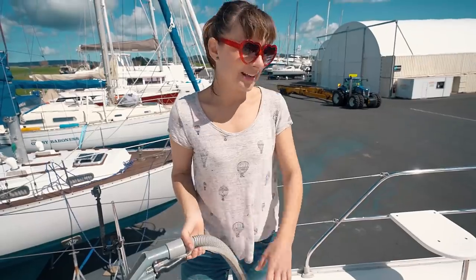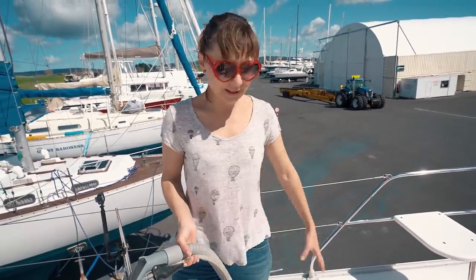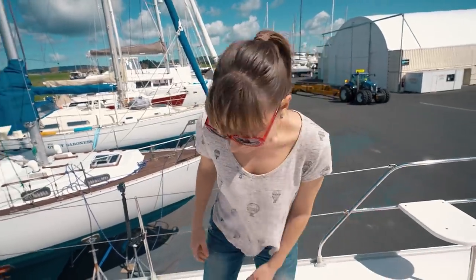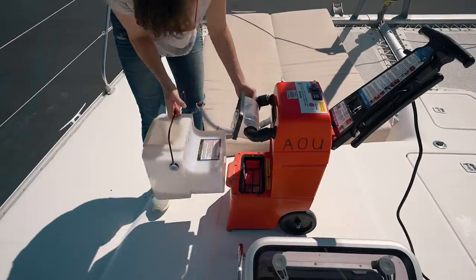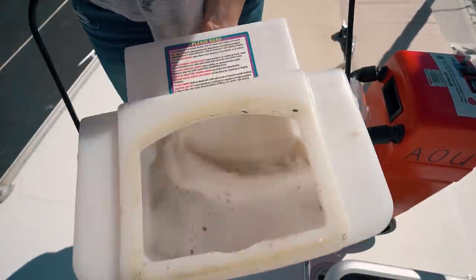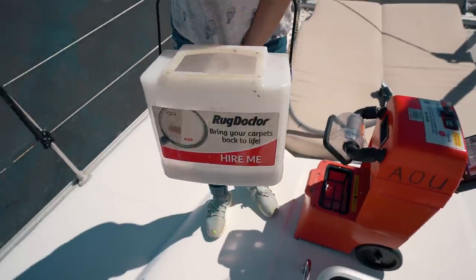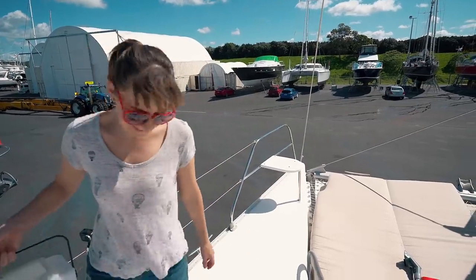Uh-oh, I'm out of juice already and I've only done one side, not even the full edges. I may need longer than 4 hours. I thought it would be a lot darker. That's not too terrible. That's nothing. This is boat life. Could be way dirtier.